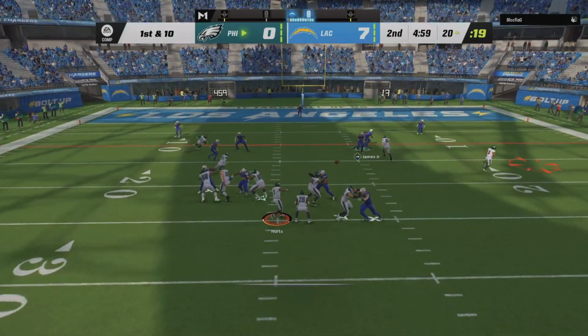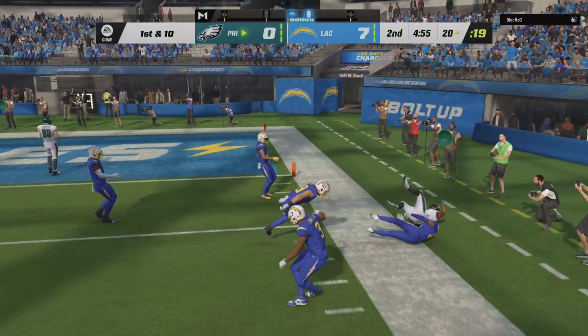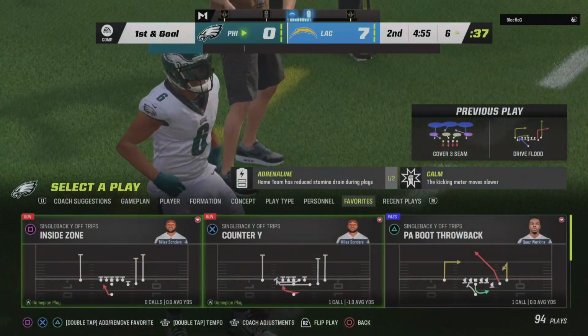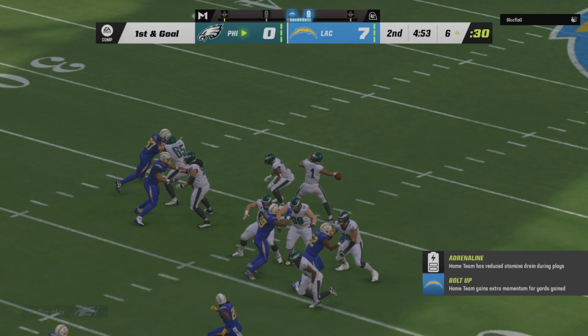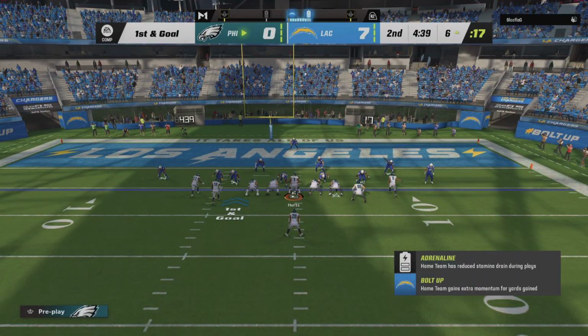On 1st down, Hurts. It's caught, Smith. And he'll be out of bounds about a half to a full yard shy of the 5. This gain not quite as good as the last, but still over 40 yards between the two. Two big plays in succession. Not sure this D knows what hit him, but now they got to get ready.